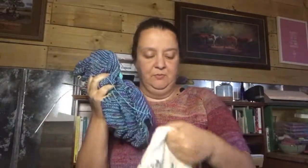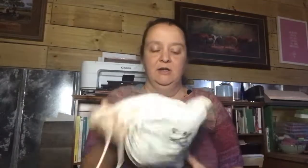Once you've memorized the pattern, it's fairly easy to remember, so you don't really have to pay attention to it. It takes a little bit to remember it, but once you get into it, it's not so bad. It's really easy, and it's a fun way to use up two really pretty skeins of fingering weight yarn.